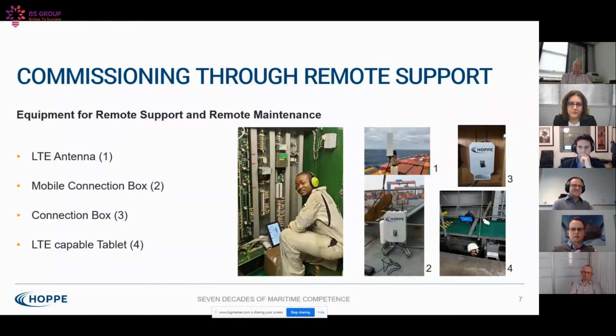Even those things which were previously not being touched by a ship's crew or by a service provider which has been ordered locally by a ship owner, all of these things have been easily commissioned together with our remote supported staff. As you can see, this nice gentleman there is actually one of the real guys who was doing this. He was having this tablet. He had to make some terminal connections. He could easily, with all his questions, make a video conference inside the engine room, inside the passageway.